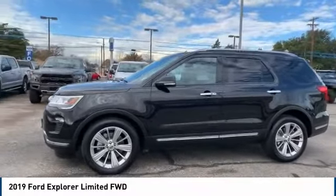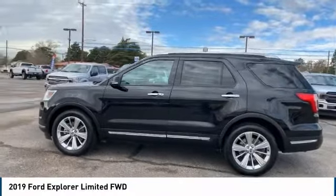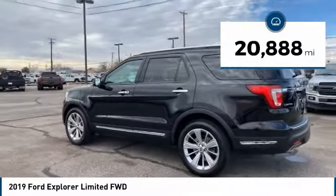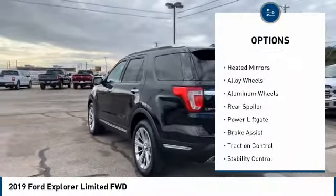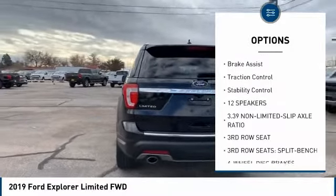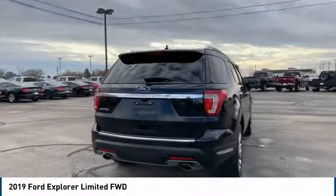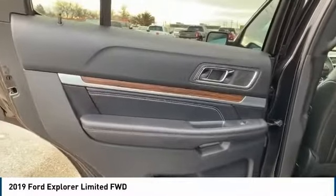You've got a lot of capabilities to call on in a Ford Explorer. Don't underestimate your choices. This vehicle has less than 25,000 miles. Here are some of this vehicle's great options: electronic stability control, heated mirrors, alloy wheels, aluminum wheels, rear spoiler, power liftgate, brake assist, traction control, stability control.